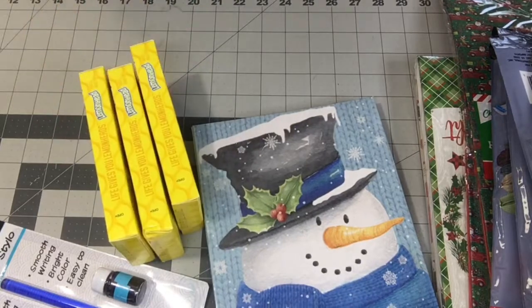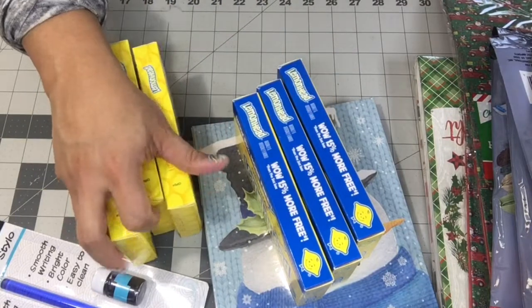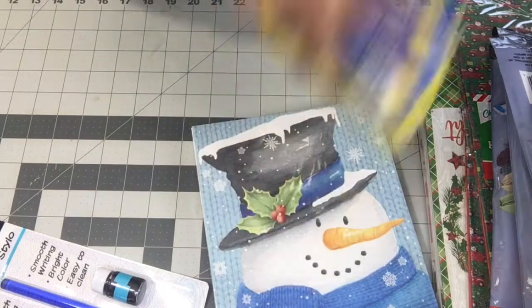Also grabbed some boxes of lemon heads. These go really fast in my Dollar Tree, so I bought six of them for my husband. That's his favorite.